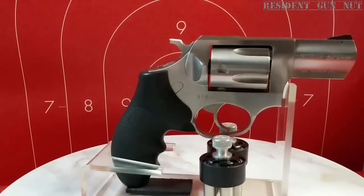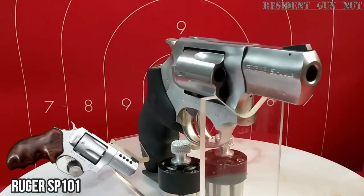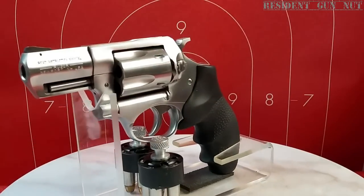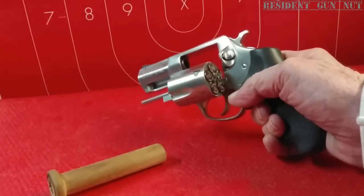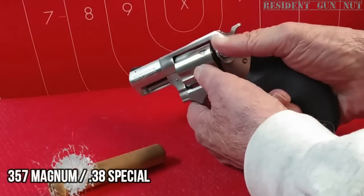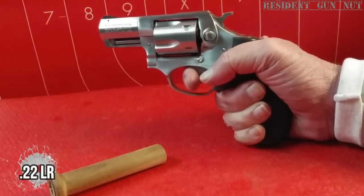Number 7, Ruger SP101 Model 5771, MSRP $979. In 1989, Sturm, Ruger & Company unveiled the Ruger SP101, a line of double-action revolvers that come in a variety of chamberings and barrel lengths. These small-frame revolvers are made entirely of steel, and the available chamberings include the 357 Magnum / 38 Special, 327 Federal Mag / 32 H&R Mag, and 22 LR.